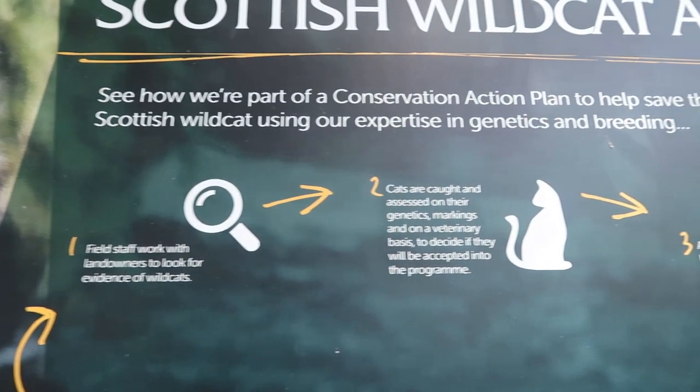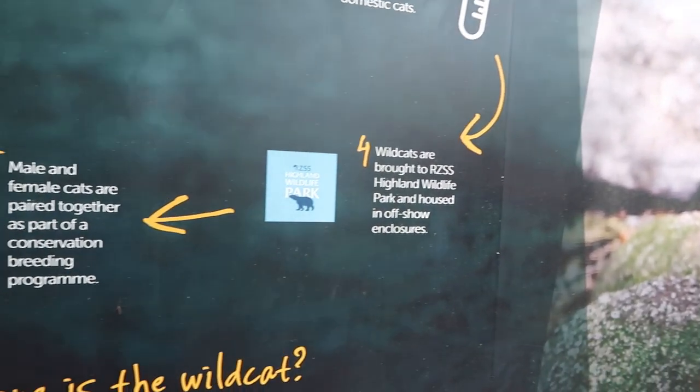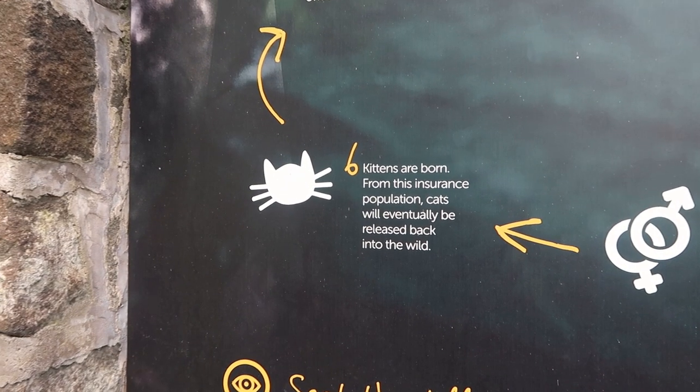They've got a whole bit about the breeding program they're doing for Scottish wildcats, all the way around to where they catch them, genetically test them to make sure they're still pure, and then finally get them to being released to the wild.